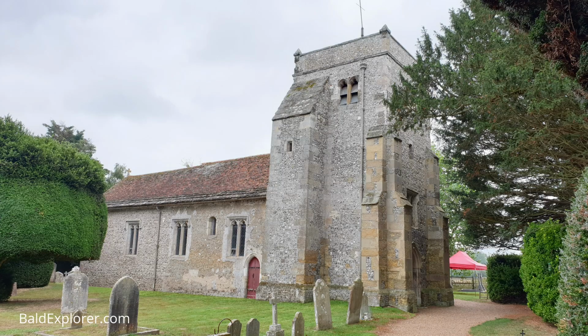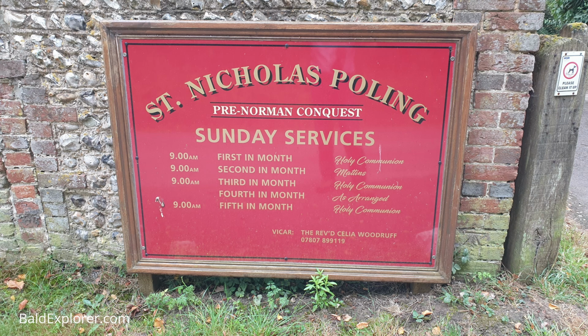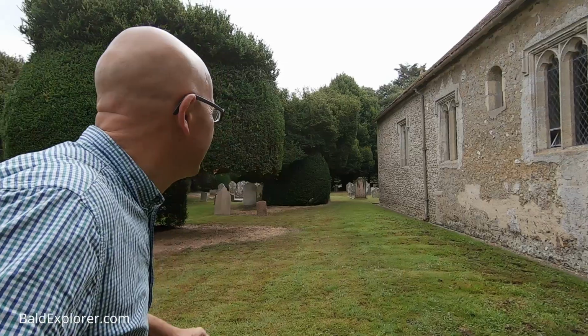And so here we are. This is Poling Church, and it said on the sign, interestingly, that it was pre-conquest, so I'm guessing it's a Saxon church.